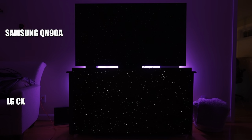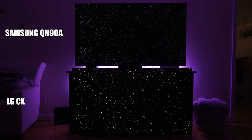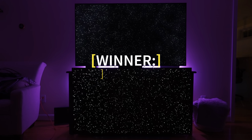Also, as the quantity and brightness of the stars on the screen increases, there is a noticeable amount of blooming on the QN90A. The OLED wins this one.